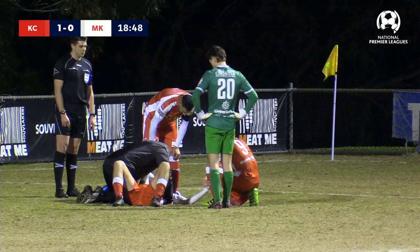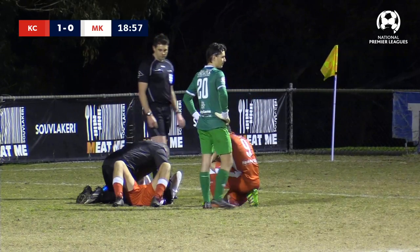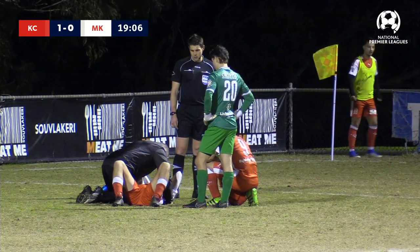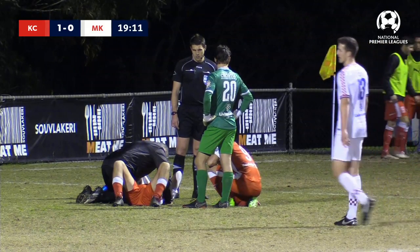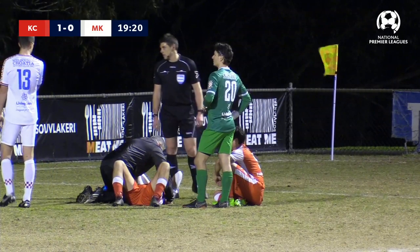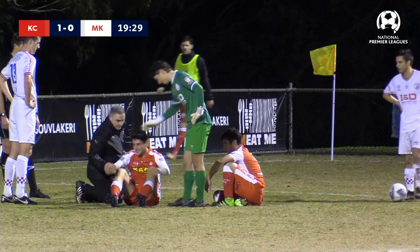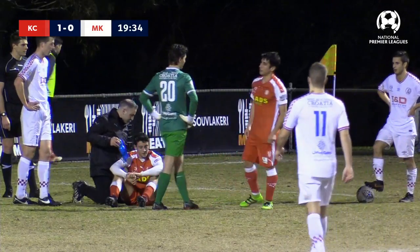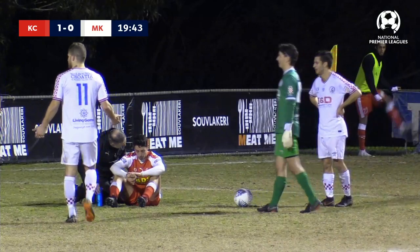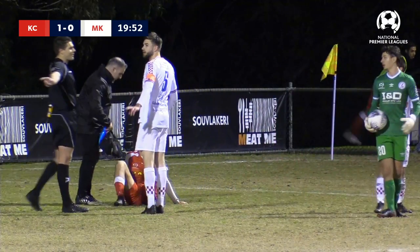So I'm not quite sure of the identity of the player on the deck. I think it might be Damien Yakonis, in fact, the leading scorer for Kingston City. Would be a real blow for them to lose him. 6 goals this season, a real clinical finisher up front. Obviously, the main concern is with the welfare of Yakonis, who seems to be sitting up and responsive now. Kingston have the likes of Cooper Legrand and Muad Zved waiting on the bench for an introduction.